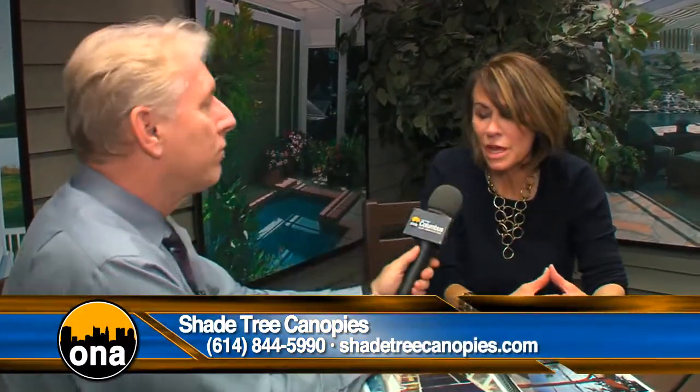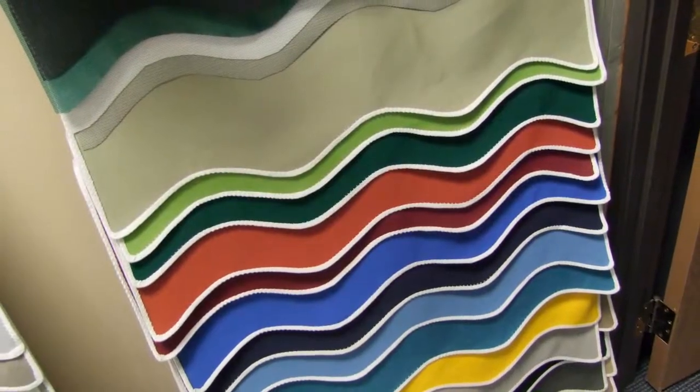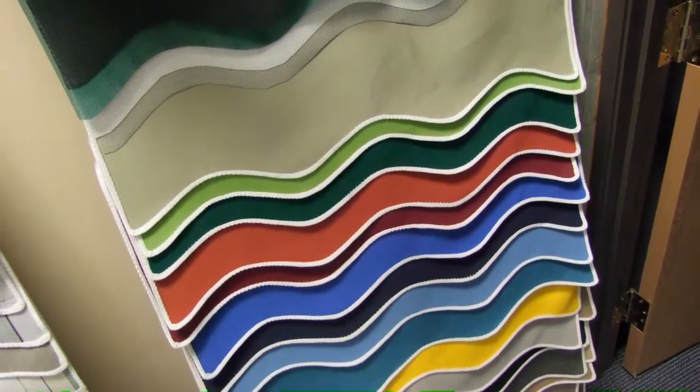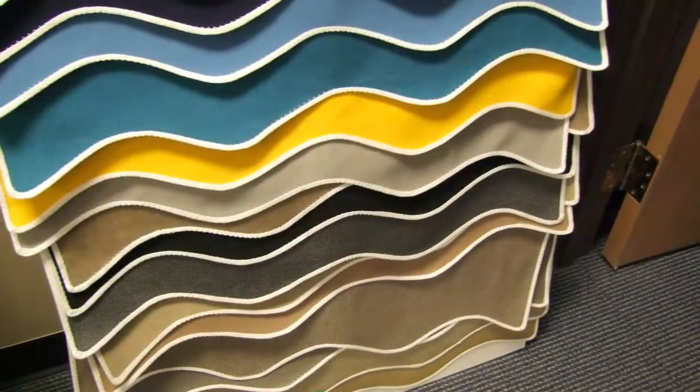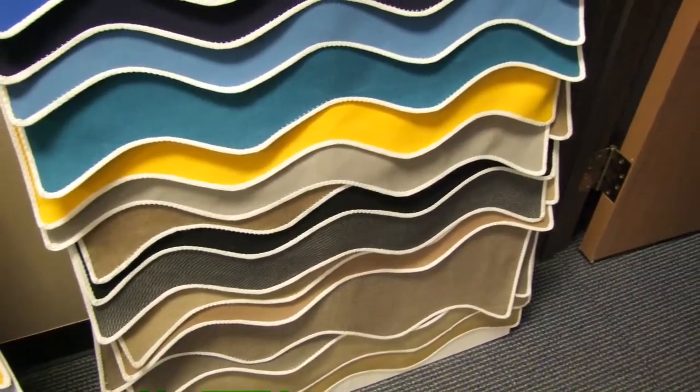Your sunshades are made of Sunbrella, and if anybody's familiar with that, that's a great product, isn't it? It's a great product. It's marine grade fabric. It has a 10-year warranty, but not only that, there are just so many colors to choose from. A lot of people love stripes. There's a million stripes to choose from. They've also come out with some really interesting weaves this year, tapping into that more monochromatic look that's popular right now. So literally, you can choose anything.